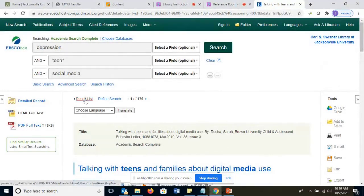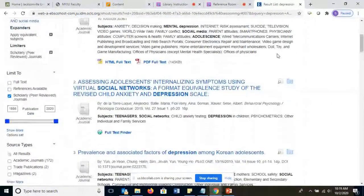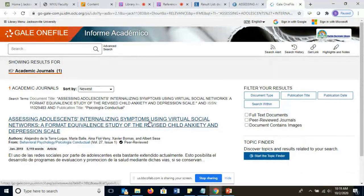Let's go back. And then the other example here was the second article where there's not a PDF or an HTML, it just says full text finder. So if we click on full text finder, what that's going to do is look for this article in another database. Now sometimes there can be issues with the linking, but typically you would just click on the link and follow the links to the article because it's saying that this article is not in Academic Search Complete, but it may be available in a different database.